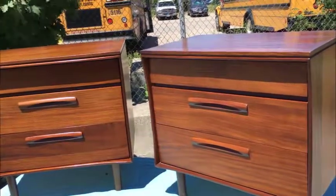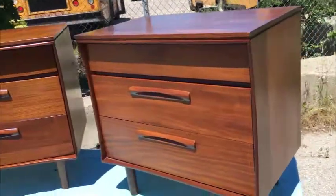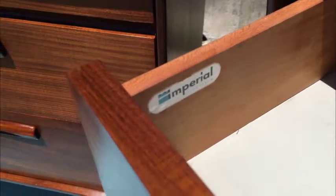Anyway, guys, simple stuff. So like I said, study the pictures, then send me a text, email, or phone call, and I'll sell them to you. Thanks, folks.